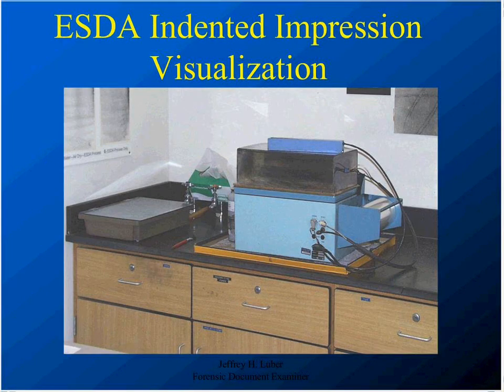So, okay, let's move on to indented impressions. And that little instrument right there, that stupid little box, has solved more cases than you could ever imagine. It's called an ESDA, which stands for Electrostatic Detection Apparatus. It's made by a company called Foster & Freeman, and it was originally developed to develop latent fingerprints on documents. That turned out not to be a good way to do it, but they found that it was super, super sensitive for indented impressions.